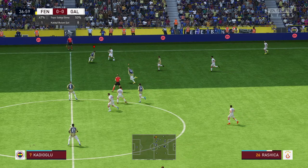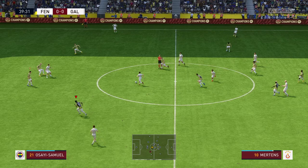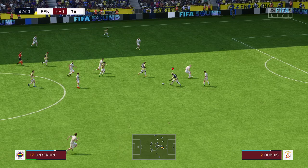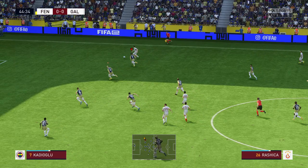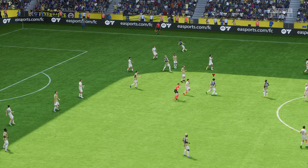Well, there you have it. In terms of possession, there's not much in it. It really has been a hard-fought battle so far. One of these teams needs to start taking a risk or two. And he has options available. A very effective challenge put in. Henry Onyekuru. Now with Mertens. Rashica. Icardi in the middle. Well, threat over for now. So the half-time whistle, and the two teams have just about matched each other.